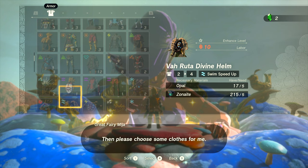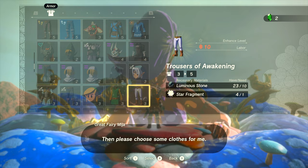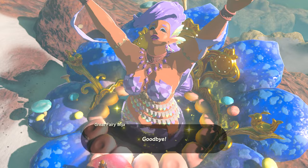Oh, I can upgrade the Yiga armor. Fascinating. Okay, but in any case, yeah, these can't be upgraded. That can, okay. All right, so everything else is a matter of rupees. Well, maybe I don't need to do the rest of this right now then. Maybe just getting frox parts will be a sufficient reminder that I have more stuff to do.